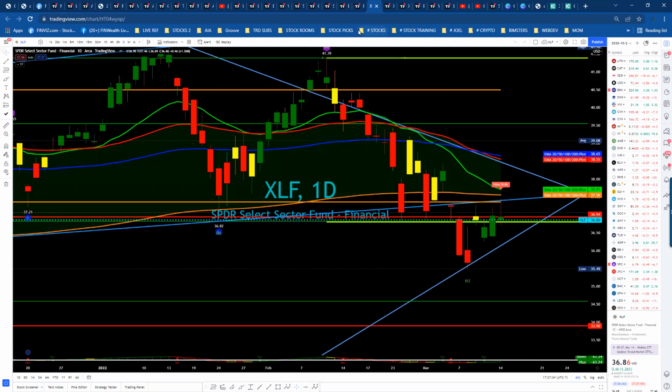All right, so the financials, XLF. You can see here just riding up this wedge. So hopefully we find support here. You see we have support above 36.86. If we break below that, we could be coming down to 35.49. If we get back above here, hopefully we can get back through this wedge and work our way back above the 20 at 37.71.